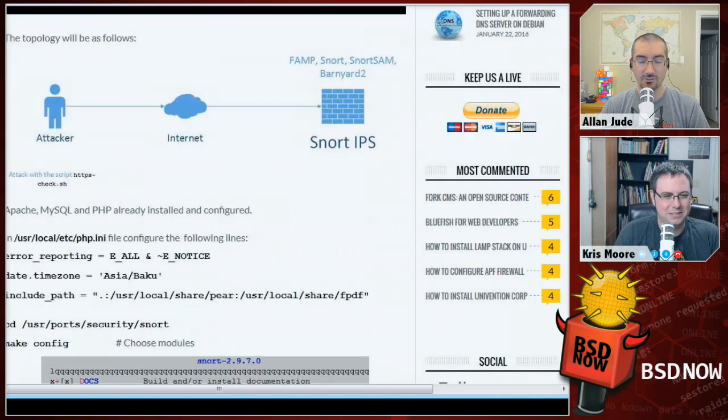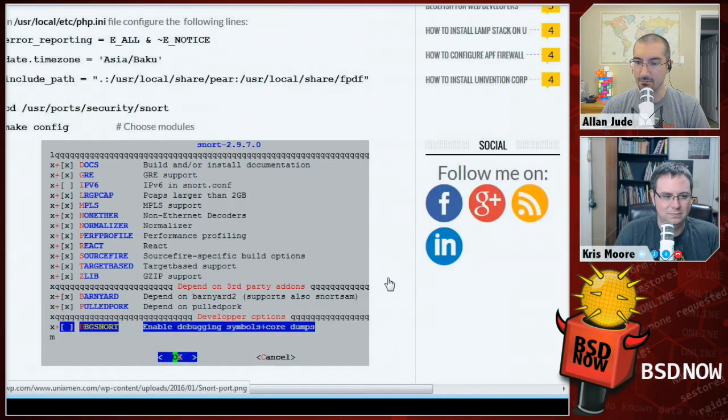So it walks you through it. The overview is not so bad, and then it goes right down to which options to compile the ports with and what to put in the config files. It's very detailed and should be pretty easy to follow. Basically, it starts off with your basic Apache, PHP, MySQL setup, then adding Snort to that, and downloading the latest Snort rules from the Snort website.